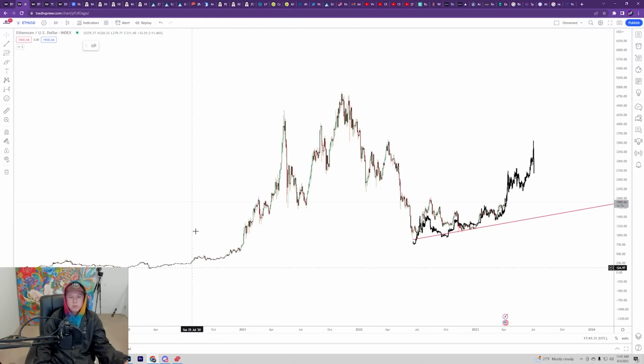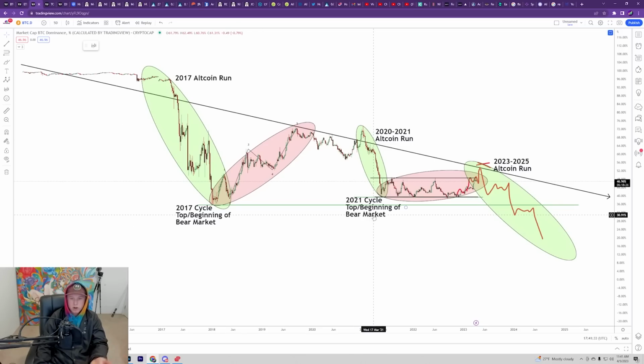That's why we saw Ethereum against its Bitcoin ratio, which I don't have pulled up anymore, go up like crazy, and for the short term in 2017 get very close to flipping Bitcoin in market cap. Now in our last cycle, we did see an altcoin run, but it wasn't anything close to that.